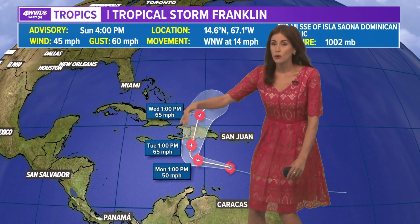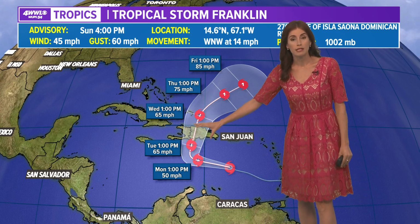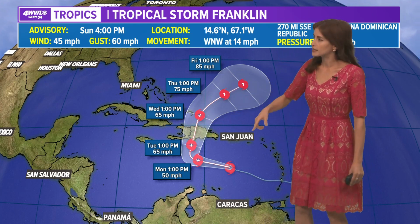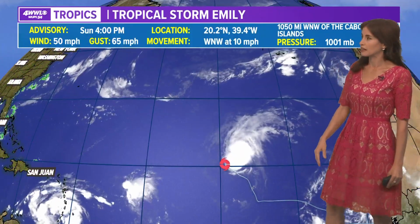Okay, Tropical Storm Franklin. This is the new one in the Caribbean Sea, formed about an hour and a half ago. It's going to hit an upper trough, which will draw it off to the north. So for the island of Hispaniola, there's some rain and wind effects. After that, though, it's heading out to sea and maybe gaining some strength out there over the Atlantic.